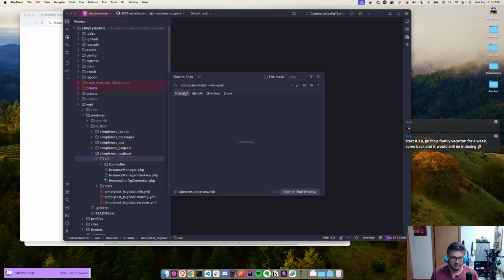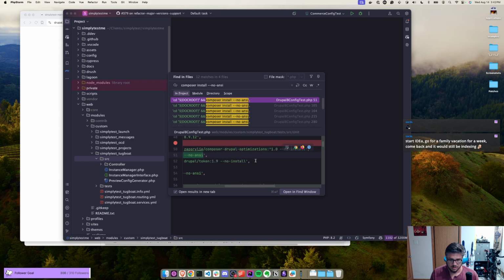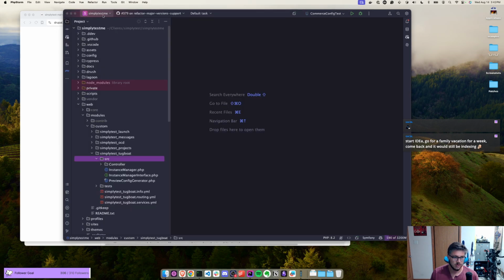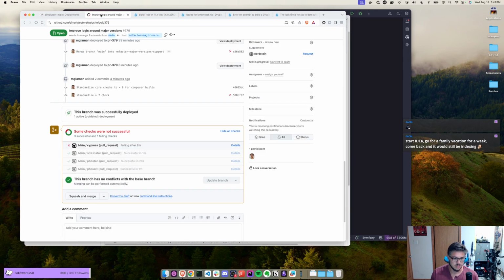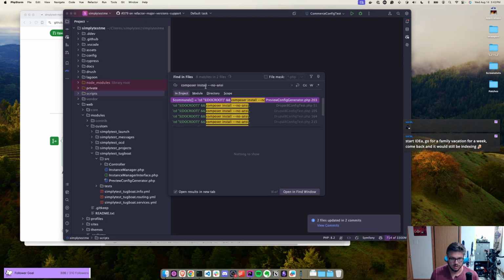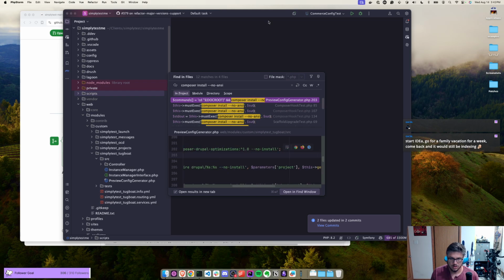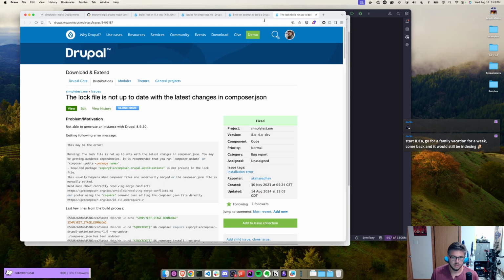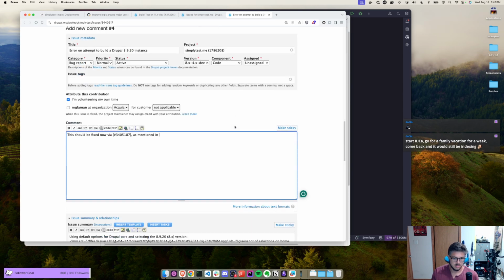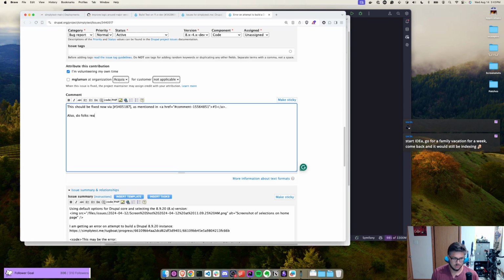I want to see if this code still exists or where this code exists. Wait, is my branch just that far behind? I'm going to update the branch. I know that just finished, but like we just fixed that. Oh, we did with no install. That's right. No install. This should be fixed now as mentioned. Awesome. Do folks really test 8.9 often? That's a different question.